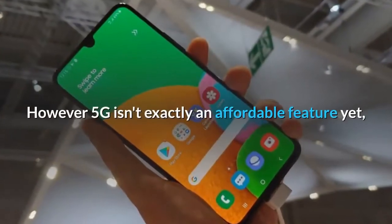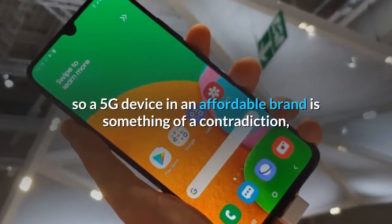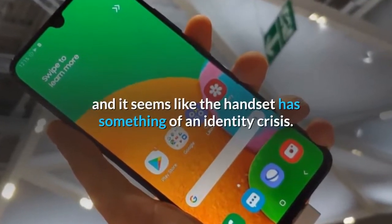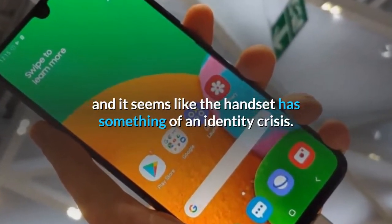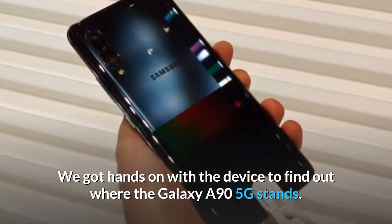However, 5G isn't exactly an affordable feature yet, so a 5G device in an affordable brand is something of a contradiction, and it seems like the handset has something of an identity crisis. We got hands-on with the device to find out where the Galaxy A90 5G stands.